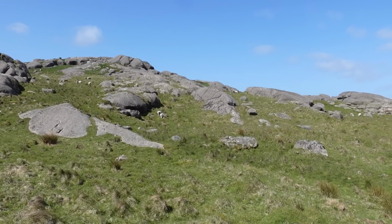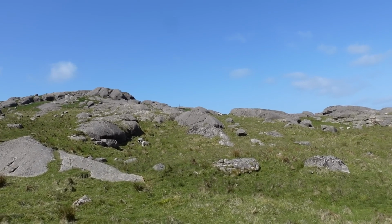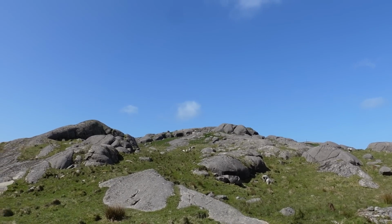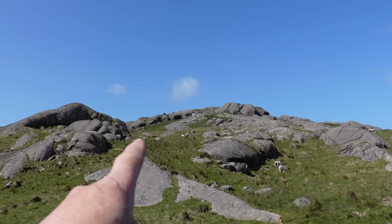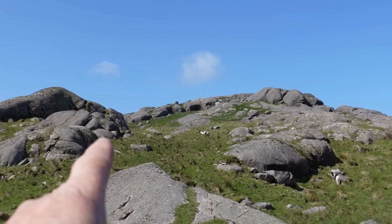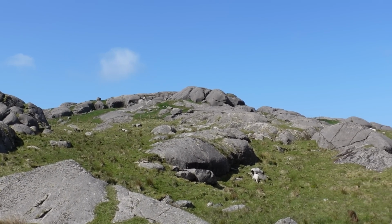Main issue we are having is that we haven't been able to find this place yet, but we do think that we are on the hunt for something. Eagle Eye says there's something going on up there. There's some kind of stacked rock there and there, so that is our target, I think.